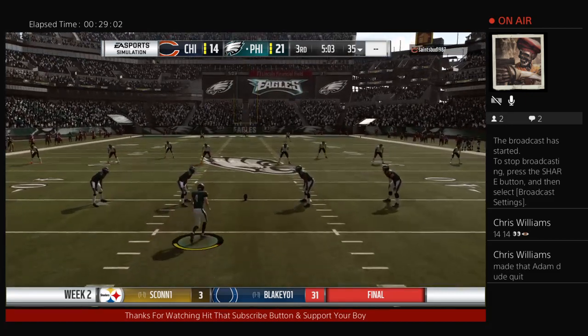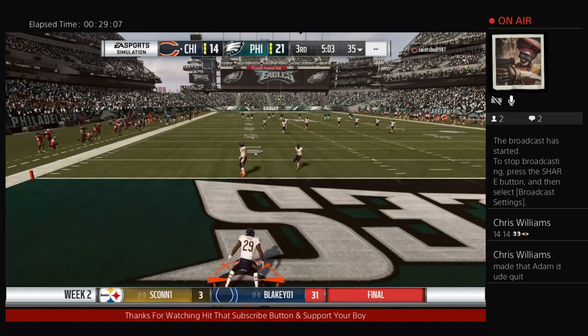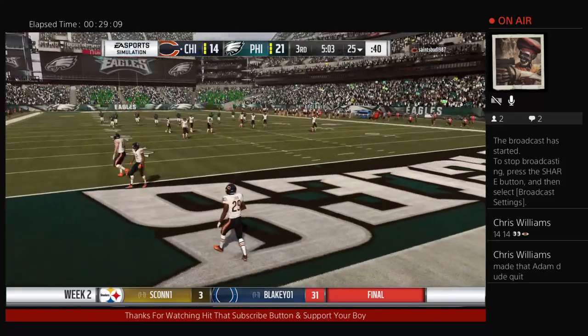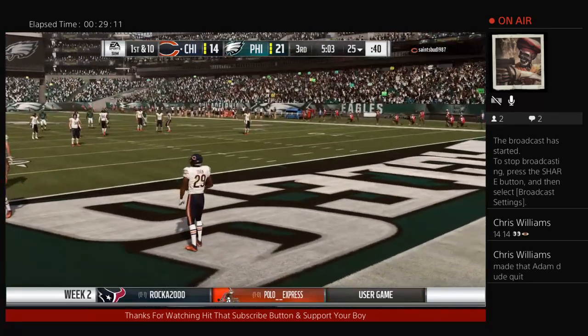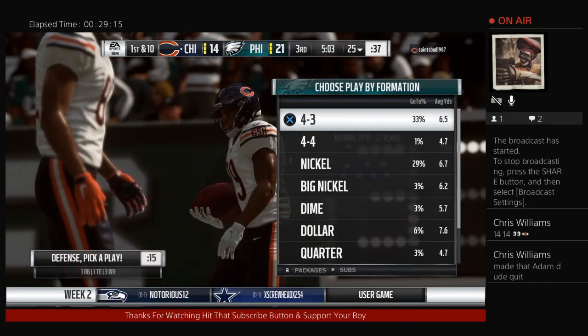Elliott now to kick this one away. This will be fielded on the back line of the end zone. So here are the Bears now as they get set for their first possession of the second half.